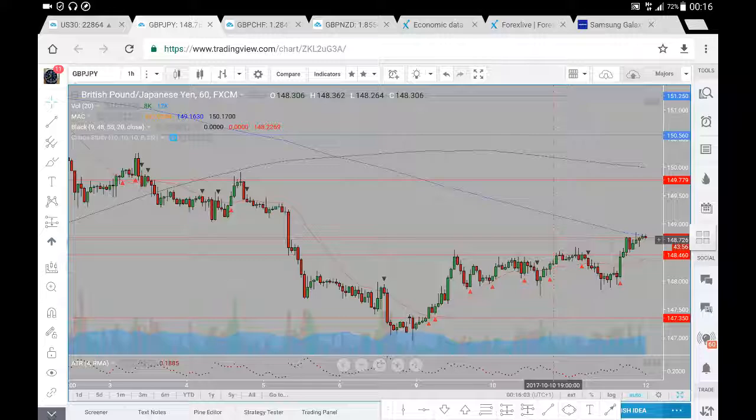So it's pretty much the same that's happened here. We had several tests of that level at 148.46, and eventually, as you can see, we did break to the upside, as it appears that the bears have stepped out of the market. Now, as prices have broken out to the upside, let's just see where we are.